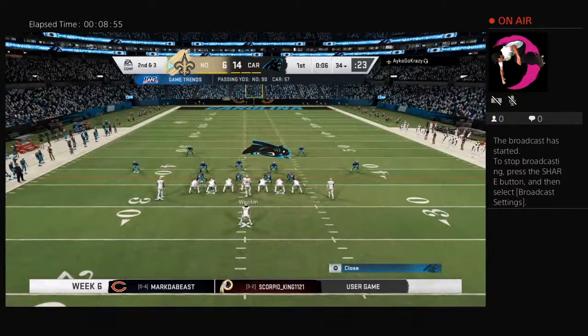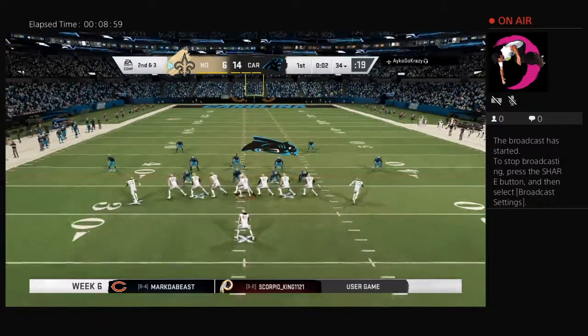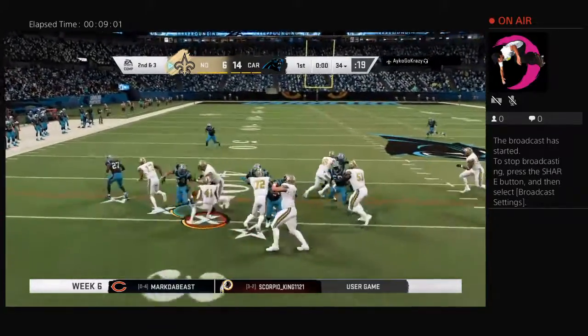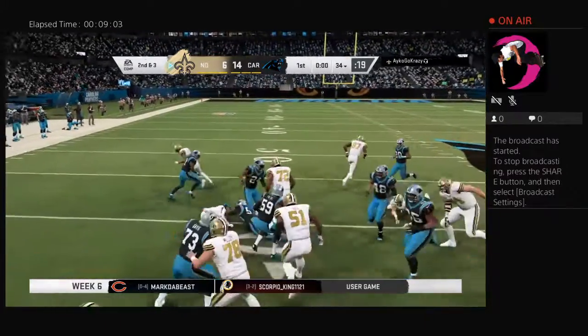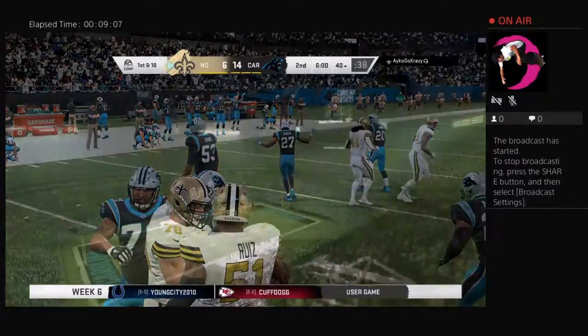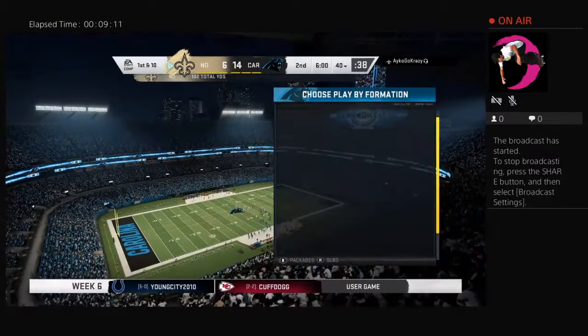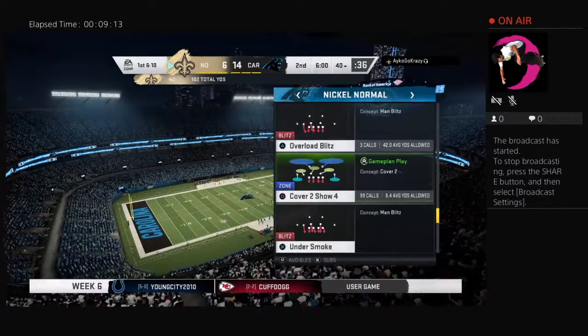Try to get one more in here before the quarter breaks. A first carry now. This is Alvin Kamara. And he'll be taken down as that will take us to the end of the 1st quarter of play. After one, 14-6 our score on EA Sports.